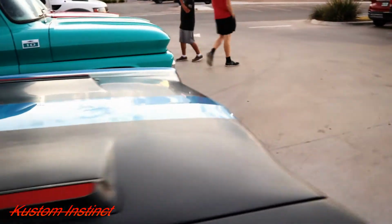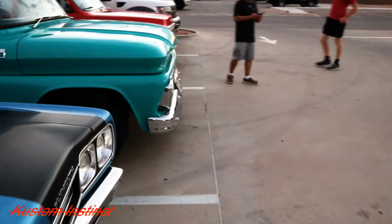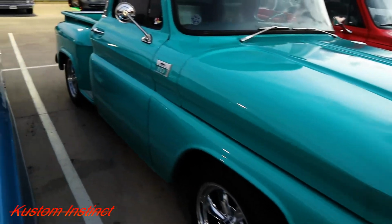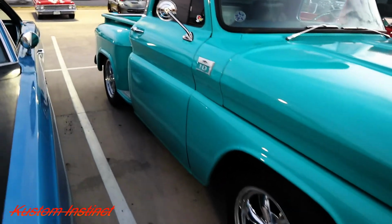Dude, that's C7 though. That's C7. Chevy 10.